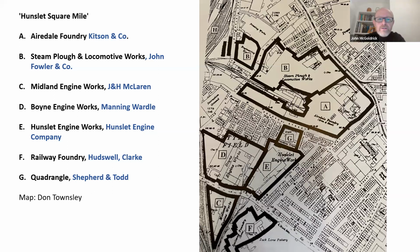So Hunslet is a district just immediately to the south of the River Aire. The River Aire bisects Leeds, and Hunslet is just to the south of the river. There's an image from a book about the Hunslet engine works by Don Townsley, and he's basically mapped all the major producers of locomotives in the area. It's a real historical oddity why so many locomotive producers clustered in one particular area. And I'm not sure that anyone has really fully explained it.